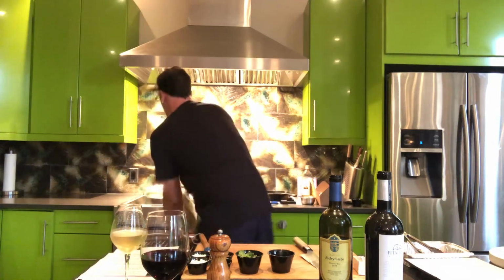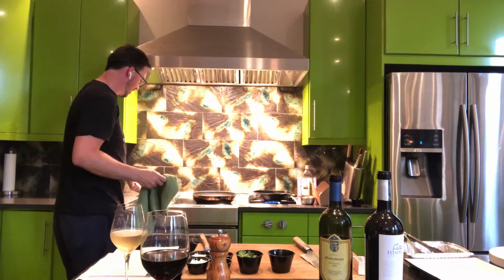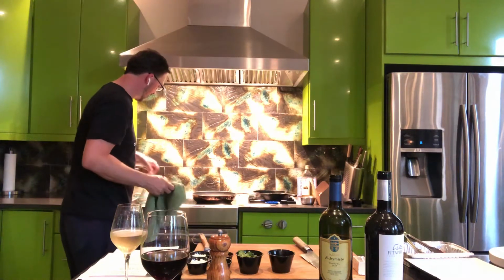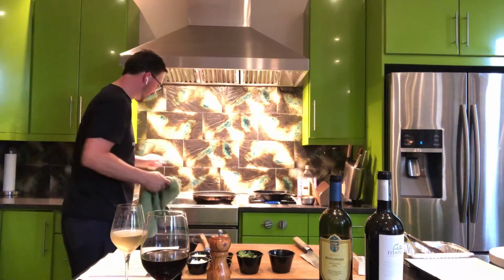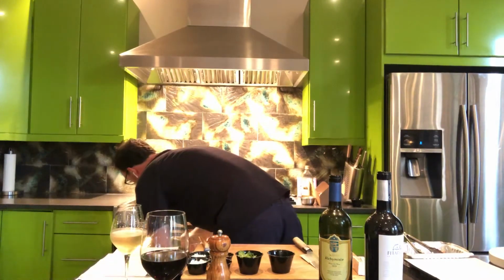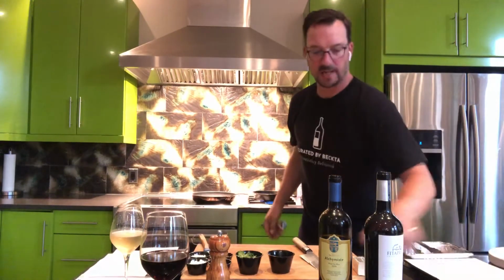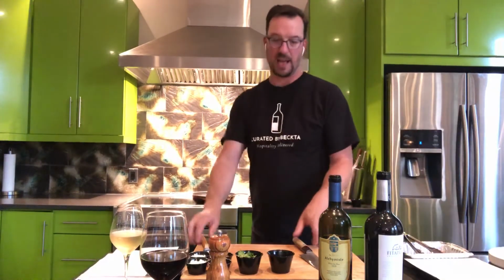Okay, so the corn is probably ready to be switched over. Starting to caramelize a little bit. Turn that like that. I'm back in on the other side. Put it right up at the top near the broil. Okay, now our pan is getting nice and hot for the steak and for the veggies.